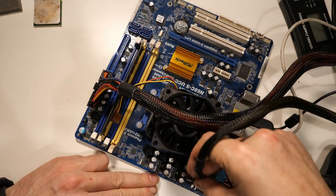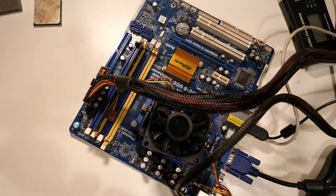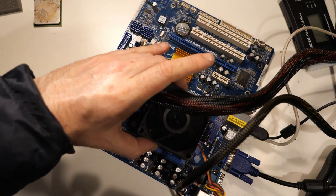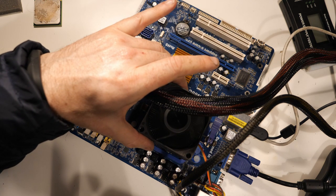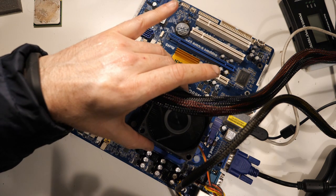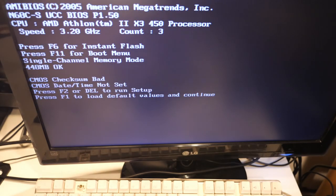CPU header. And we do need the switches. So I'm gonna switch the power on. Okay. So we've got a fan. Motherboard switched on. Not got anything on the display. Oh, we do. We do have something on the display. Let's see if I can let go of that. Yep. So we do.